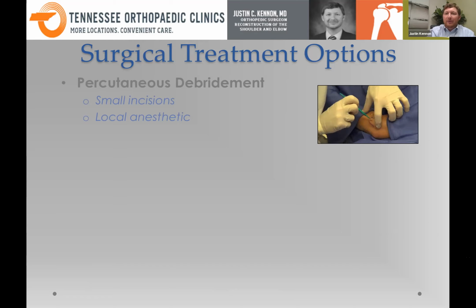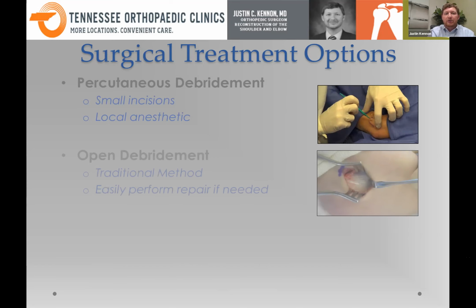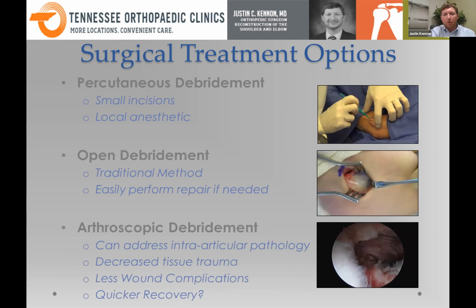I would tell you that this is not my personal preference. I would tell you that this has kind of fallen out of favor for a lot of patients and a lot of surgeons as well over the years. It's a little bit antiquated, in my opinion. I think that if you're going to do it, you should do it right. And so if you're going to have a procedure done, then you probably need to look at doing it one of 2 other methods, which is open or arthroscopic.